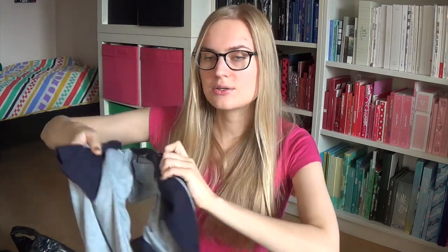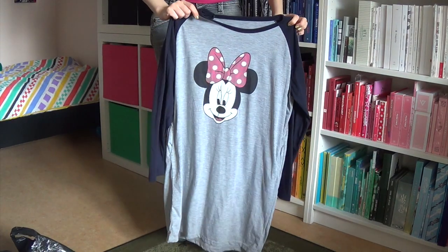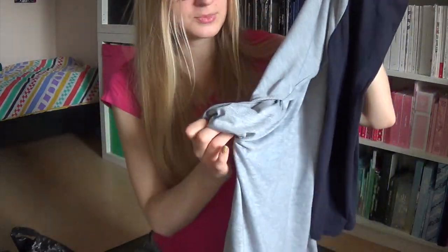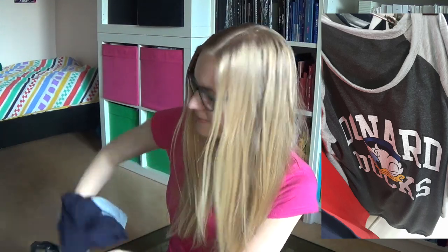Oh. And I also got this, which I have been using as a nightgown and pajamas. Works really well. It's really, really cozy. And on top of everything, it actually has pockets. I didn't notice that when I bought it, but later on I did, which is really, really nice. They also sold other items on the same rack. Donard Ducks. Clothes were hanging. Yes, not Donald Duck, Donard Ducks. Yes. Let's not talk more about that.